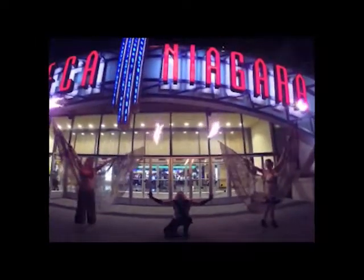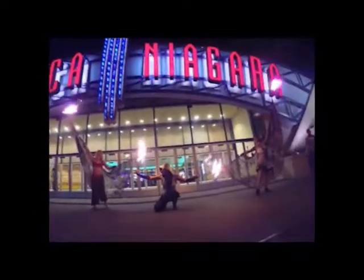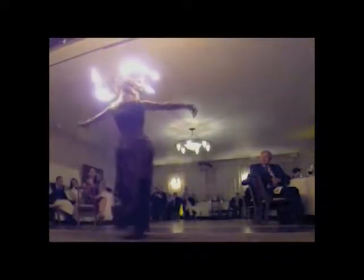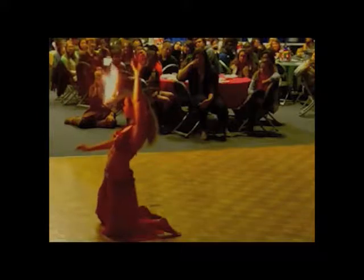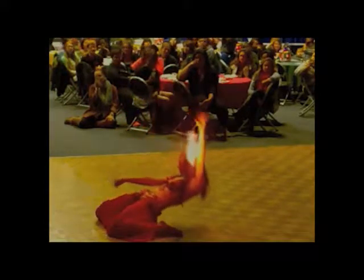An indoor fire show, which is what I do in New York City for small venues with belly dance. I do the belly dance fire show at Tagines weekly in New York City. There's some props that are only designed for indoors, and that is the fire sword and the fire ball. These props, with the right fuel, can only be used indoors because they blow out in a gust of wind. Or the problem is actually keeping it alive as opposed to trying to blow it out.